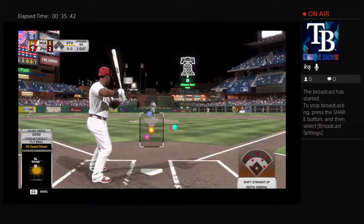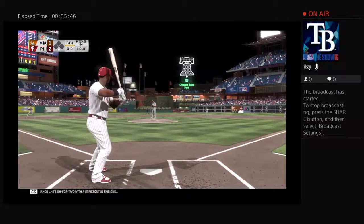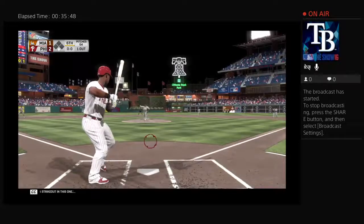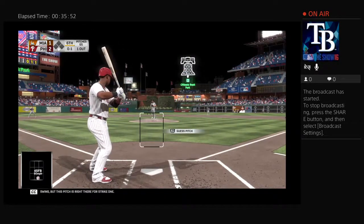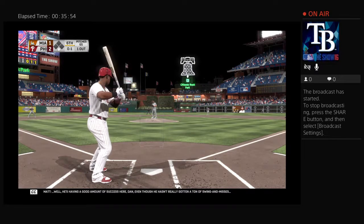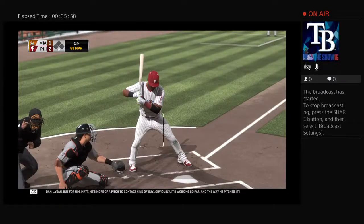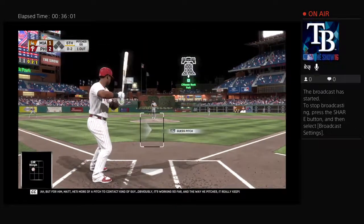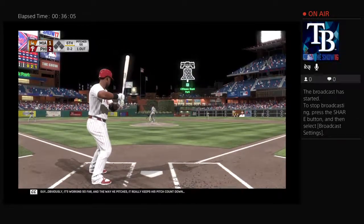Third baseman, number 7. Ready for another chance? Maikel Franco. He's 0 for 2 with a strikeout in this one. Checks his swing, but this pitch is right there for strike 1. Well, he's having a good amount of success here, Dan, even though he hasn't really gotten a ton of swings and misses. Yeah, but for him, Matt, he's more of a pitch to contact kind of guy, and obviously it's working so far, and the way he pitches, it really keeps his pitch count down.